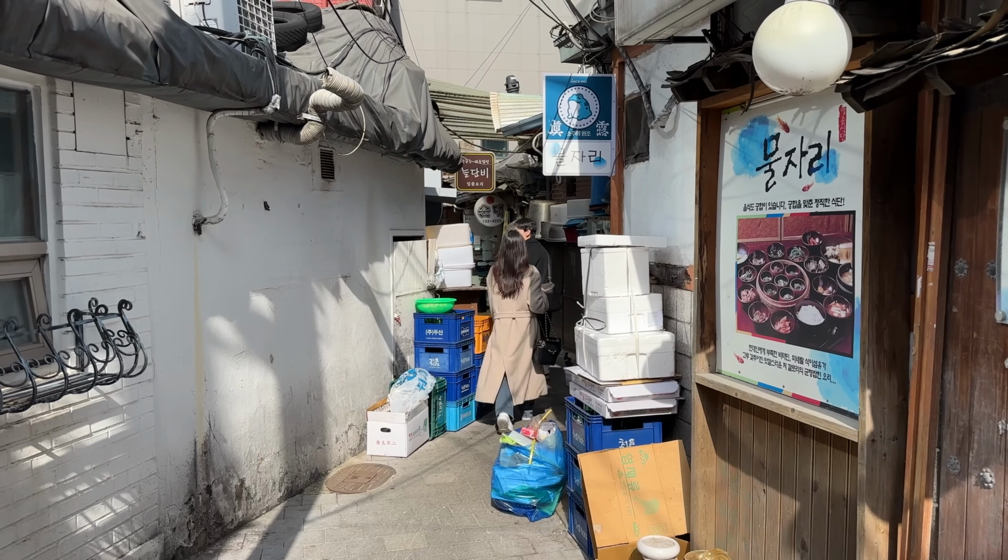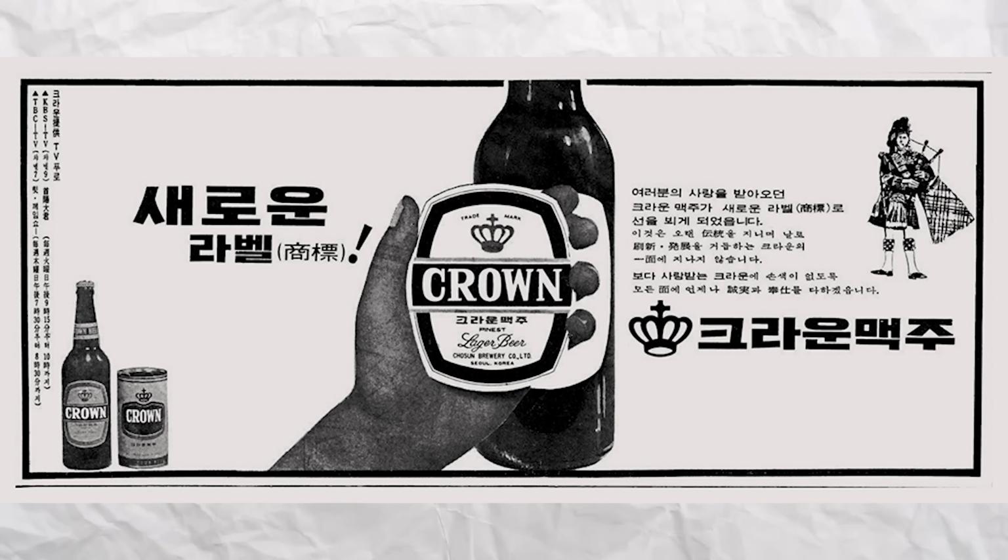I tell you, 40 years ago, you could not even imagine or dream of locally brewed beer ever appearing in Seoul. Well, yeah, craft beer. There were only two kinds of beer available 40 years ago. OB and Crown, which was the worst beer in the world. Crown Super Dry. And OB was slightly better, and that was it.